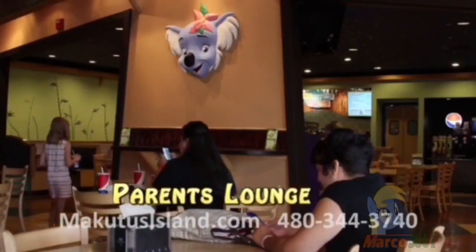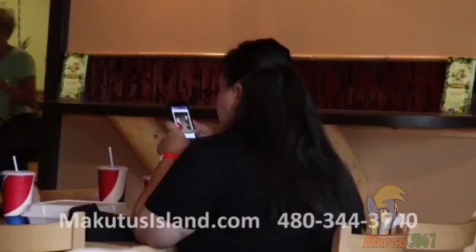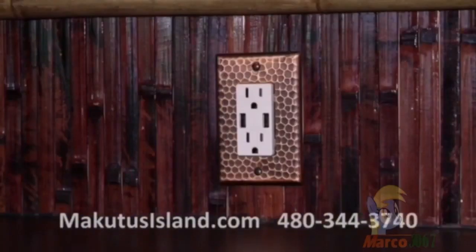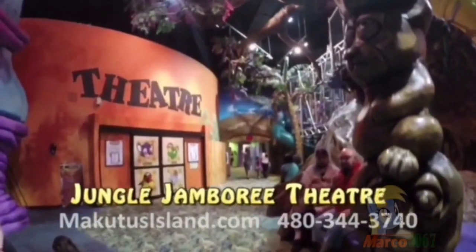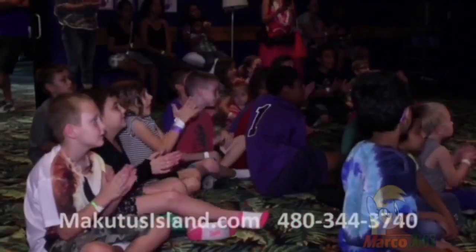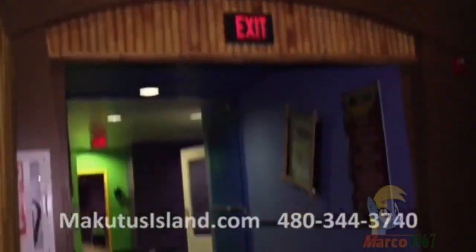And mom and dad, don't forget the parents' lounge, a great place to recharge yourselves and your batteries. Free Wi-Fi and charging stations. Makutu's Island is also proud to offer the Junk Theater, which is home to dancing, storytelling, crafts, and educational events.